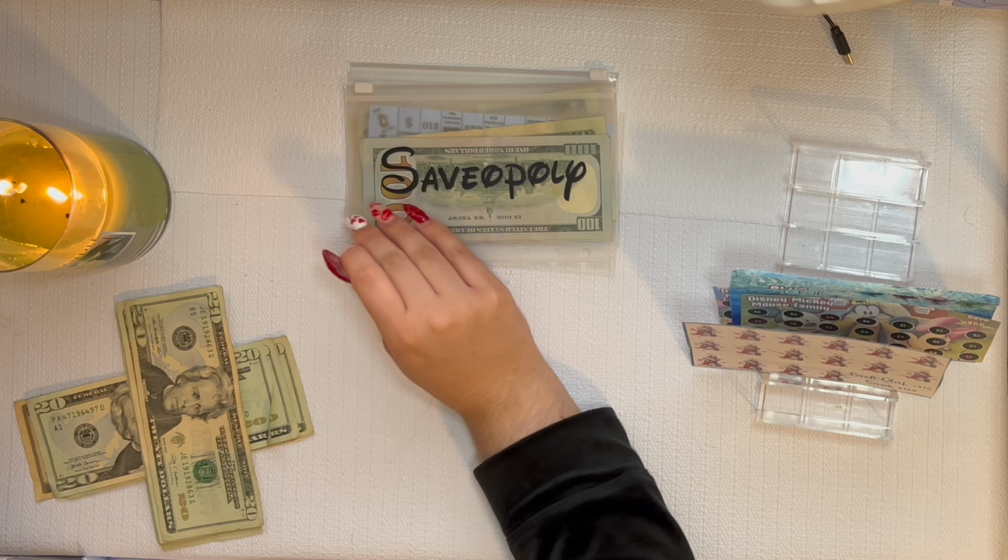Okay, our next challenge is this one from CreativeInkScribbles. Oh, this one's from EraPrintable. I'll link everything below. This one's from CreativeInkScribbles. This one we saved $32 in, and this is going into self-care. Our self-care is in our Snow White binder.